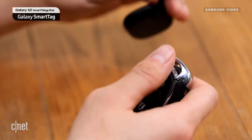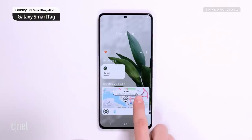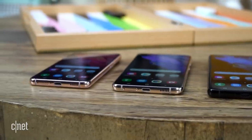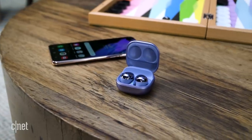Now, the S21 series supports Samsung's new Galaxy Smart Tags accessory, which you can attach to things like your keys or bags to keep track of them, especially if you lose them. Think of it kind of like the popular Tile Tracker. Both phones support fast wired and wireless charging and have wireless power share for charging accessories.